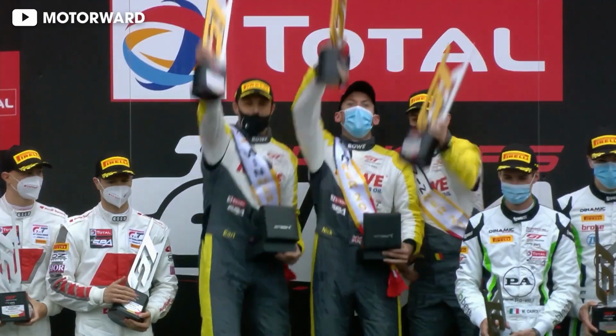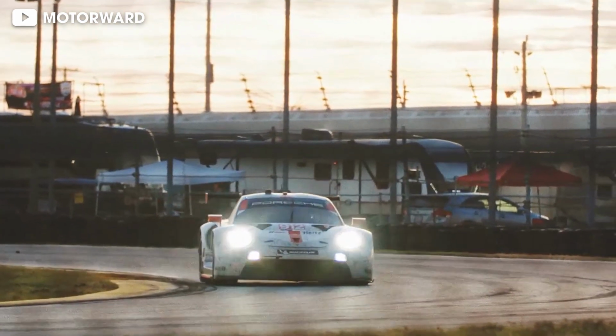But we kept working at it, and then we ended up at the front and leading. And then on the last lap, the gearbox started to blow apart, and we were like, no, this can't be taken away from us. And we won that race, and then we won the next one as well.